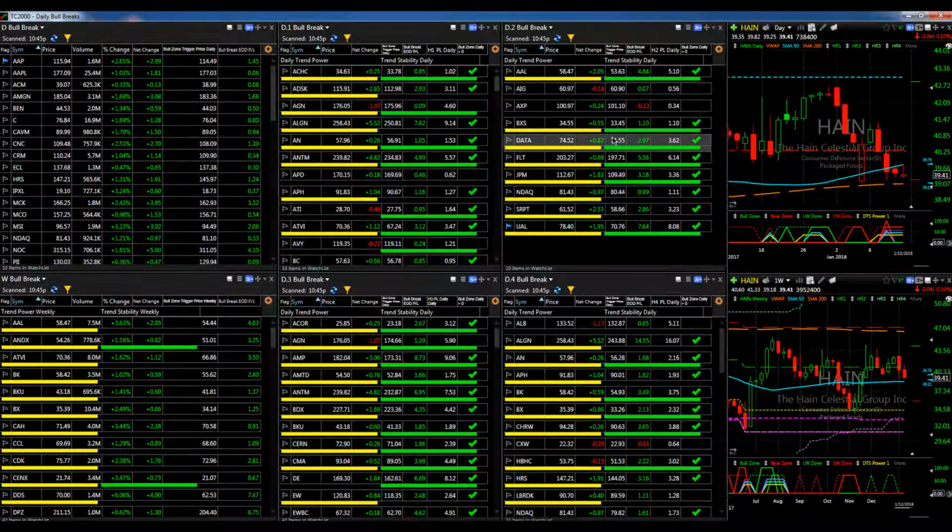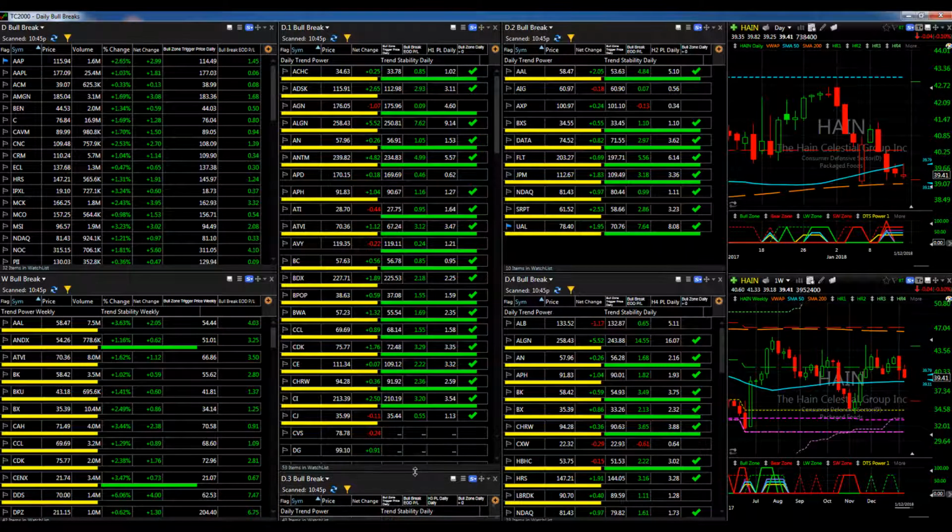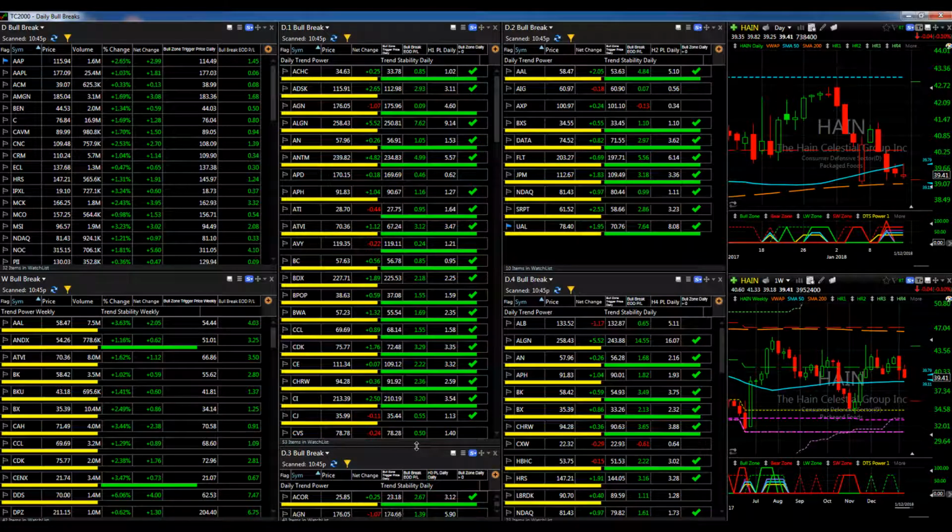Your bull list. Yesterday's breakouts. I'll give you the whole list there. Yesterday was a huge list. I'm going to have to put it in two parts for you to see it all. The day before yesterday, you can pause this so you can look at all these symbols.